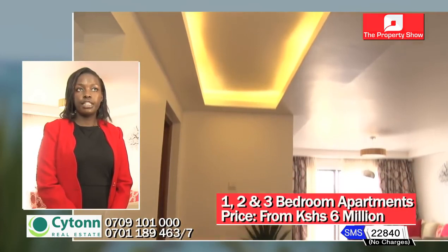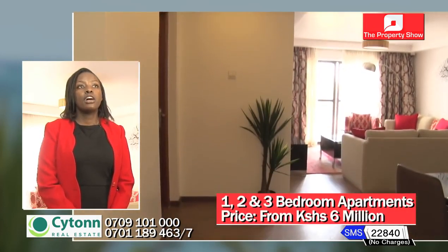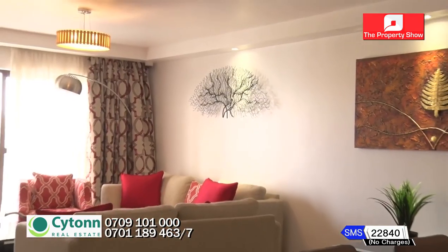What we did is we provided solar water heaters for each of the three bedroom apartments. So this is just one of the ways that we could think of to creatively convert solar energy for home use. That was also in compliance to the government regulations.